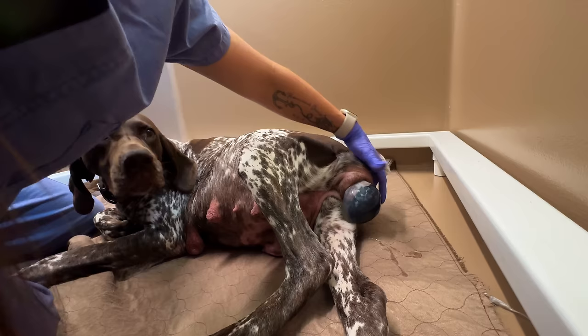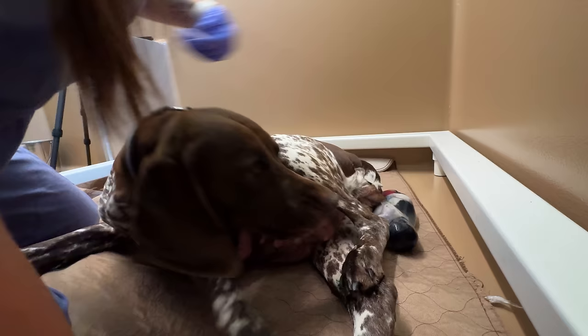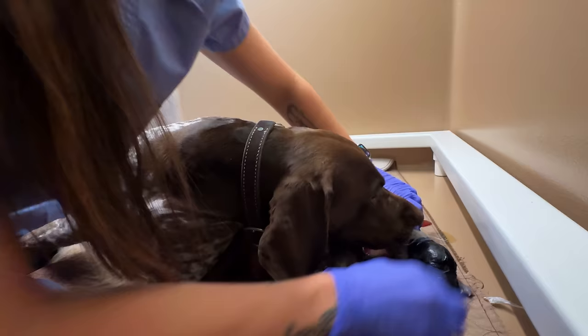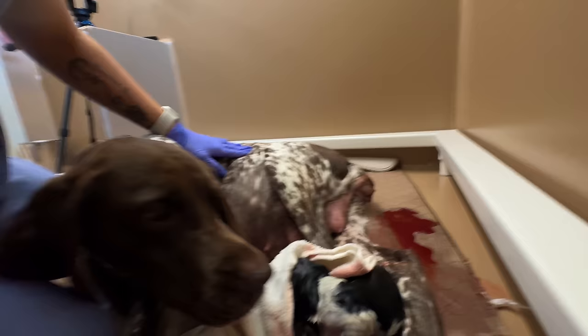It's a pretty big puppy. It's squirming around already in there. Just going to help push a little bit there. There we go. Help break our puppy sack. Good job, Mama. Just move it out of all that wet stuff. Start clearing airways here. Oh. Good, Mama. Good job.